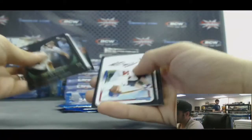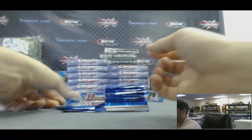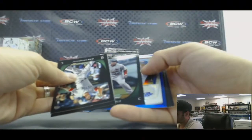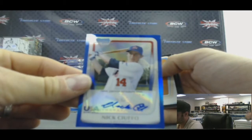Trevor Bauer. What time is it? Bauer hour! Kellen Moon. And, ooh, nice. Bonus ball autograph. Under 16 USA. Nick Ciuffo. First round pick this year.